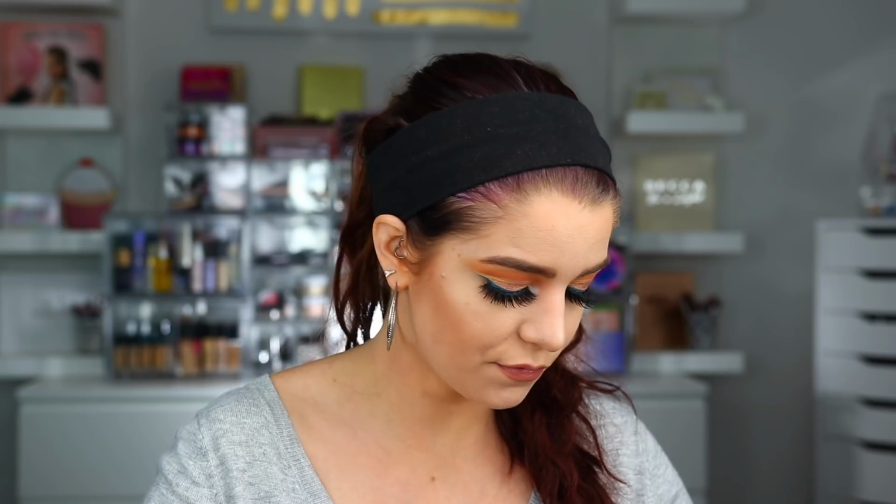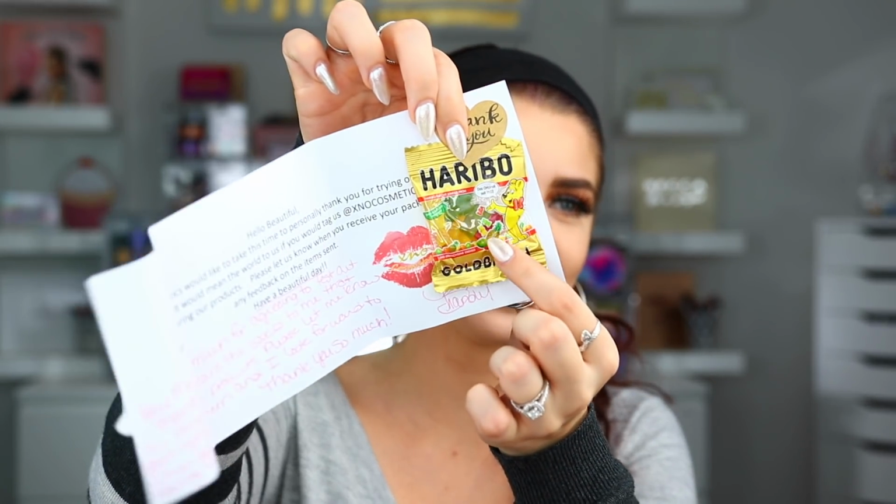So next up, we have a package that came into my P.O. box, and I'm not sure who this one is from. So this is from XoXo Cosmetics, and this is super cute. This is from Brandy, and she put little Hasbro gummies on here and said, "This is for your sweet tooth." She must have known I like it when brands send me candy because that was very sweet of her. My husband's probably going to get those because those are his favorites. But let me show you guys the products that are inside of here.